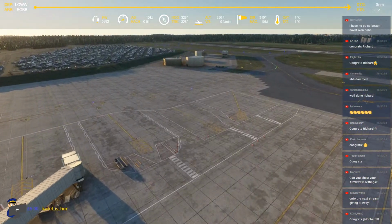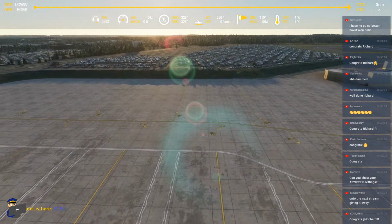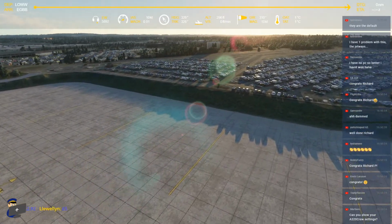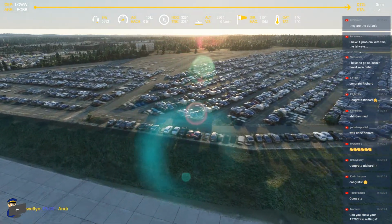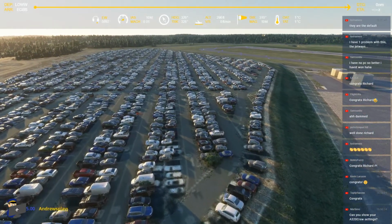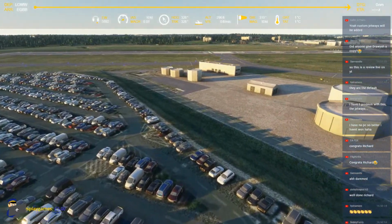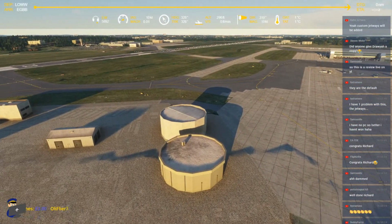So we've got a car park over here with some 3D modelled cars, which is very nice. And the elevation's all been sorted out as well. The jetways are default, yes they are. I don't know if that's something that's going to be changed or if they look close enough to the real things. I'm not as up to date on this project as I would like to be.